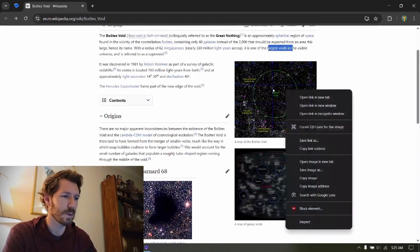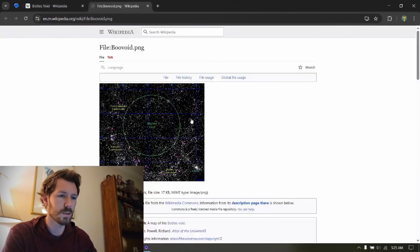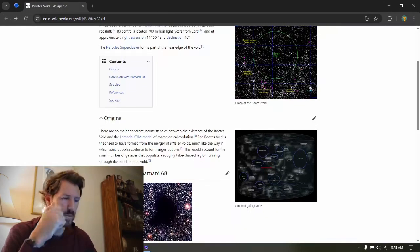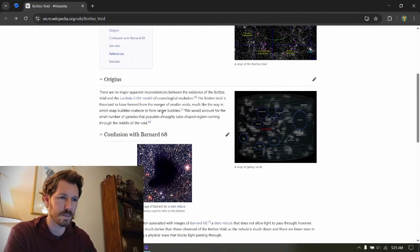So here's the actual Boötes Void. Come on, show me the picture. So in this picture, it's even harder to see. It's difficult to tell that there's even a void there because I was thinking it would be like this level of star density all the way around, and then there would be less, but nope, there it is.